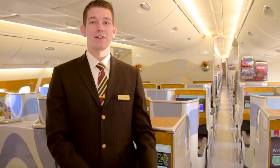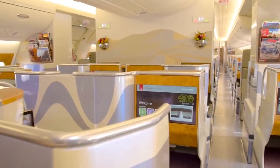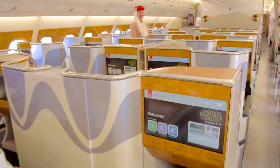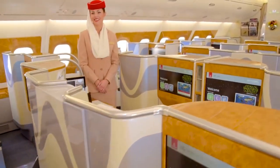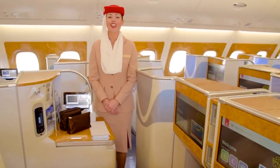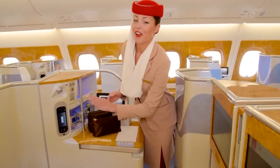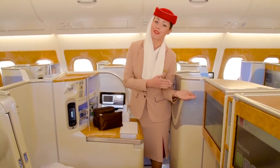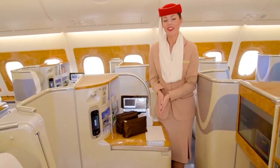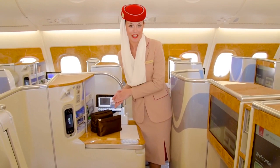Welcome to business class. We have 58 flatbed seats on board our A380 two-class. Hello, my name is Theodora. Here's how business class looks like. You have a full flat bed for your good night's sleep, followed with a 20-inch screen, the biggest in the world. For your full comfort, you will have amenity kit bags. And of course, right here on your side is your personal mini bar.